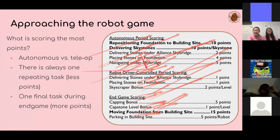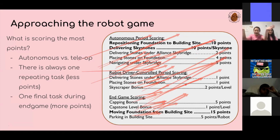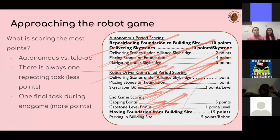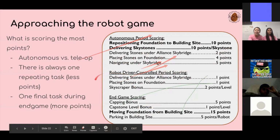Thank you for whoever's doing the arrows. But it's 10 points. And then same thing in endgame. Moving that foundation again is just moving the foundation out from where you put it during autonomous, and then it's 15 points.